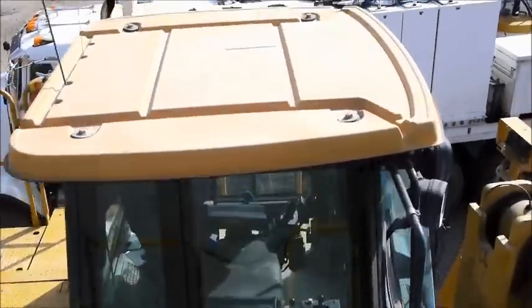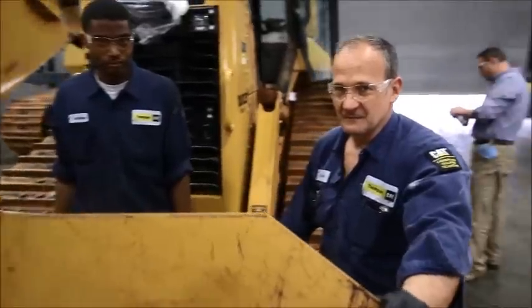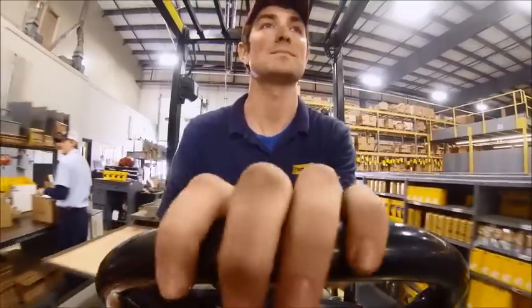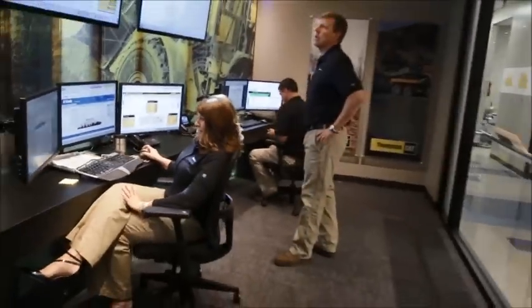Let them focus on what they do, and let us focus on what we do, which is maintain and repair tractors. We have all the training, we have the knowledge, and we have the staff that's dedicated to do this solely for a customer. It provides so much value, it's really hard to even put a dollar figure on what it was worth or how much it would save. You really can't do that. It's such a valuable tool for the customer to let us take care of everything for them.